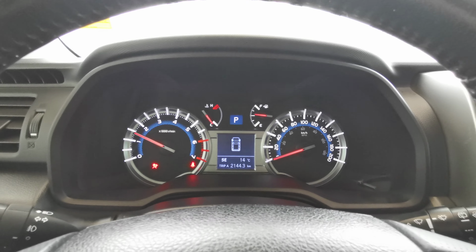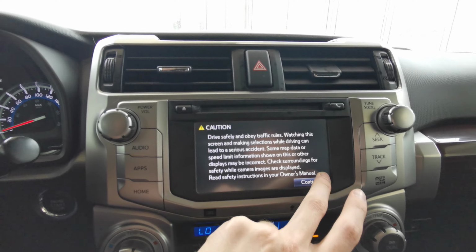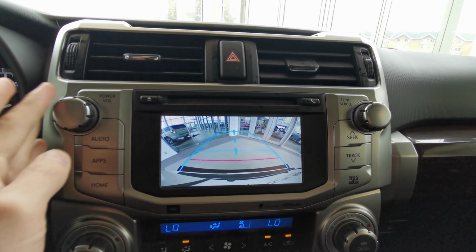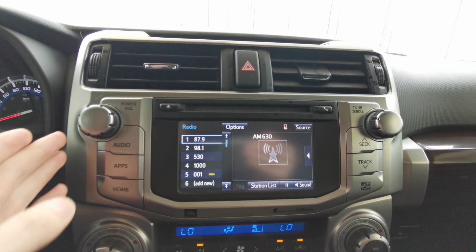Analog front dash with a digital speedometer. Touchscreen infotainment system. This vehicle does come with a backup camera. You have guidelines with it as well that work with your sensors.